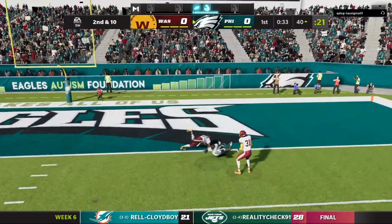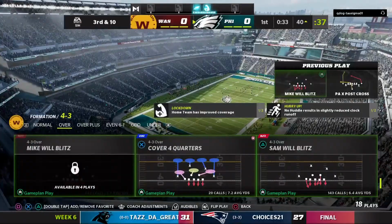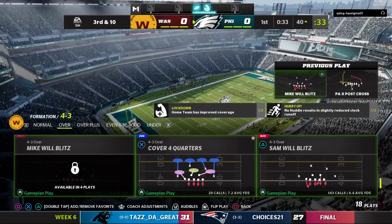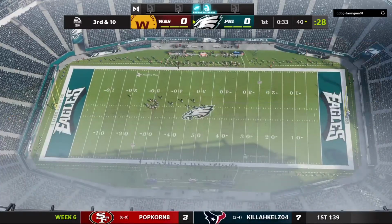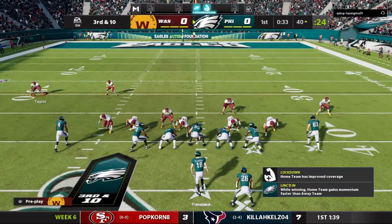He's going deep for Brown. And that's going to be incomplete. Good effort there trying to take a shot, but it's third down. That's what you're going to need to do against those big receivers. You got to get in there and get physical with them. That time he got in close, got in tight, and knocked the ball away. They come up to the line now facing a 3rd and 10 after the incompletion.